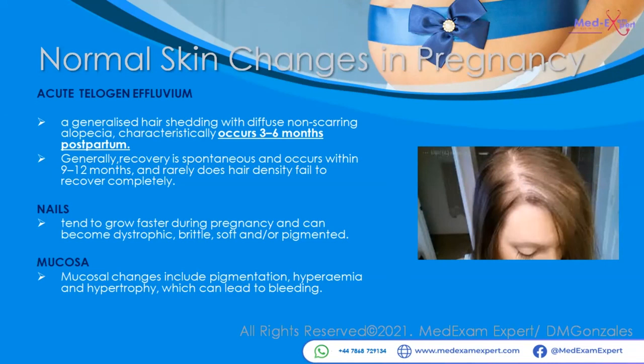For the changes in your nails, they tend to grow faster during pregnancy and can become dystrophic, brittle, and soft, or pigmented. Mucosal changes also include pigmentation, hyperemia, and hypertrophy, which can lead to bleeding. So this is why our basic knowledge of the physiological changes in pregnancy is very important, because this will guide you to know the abnormal changes in pregnancy, okay, in the clinical part, okay?